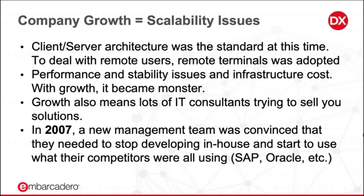Exactly. You can guess how many servers they need to host all these users. I remember they told me something about more than 20 Citrix servers inside the company. Wow. Just to handle remote access. Just to handle remote connections. That's amazing.